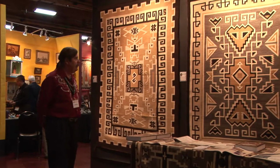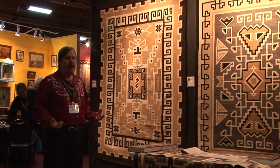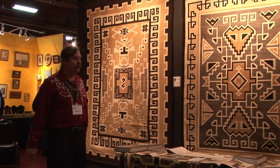Here we're in the decade of the 1930s, and this was really a great time for Two Gray Hills weavers. They really had come into their own. The weavers were paid by the piece rather than by the pound, and we saw this exceptionally fine spinning start to happen.